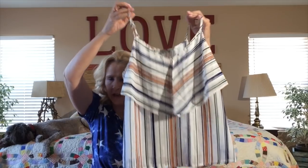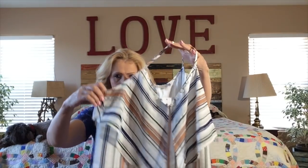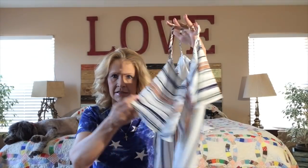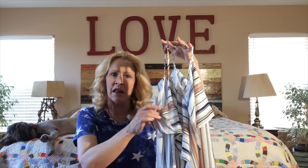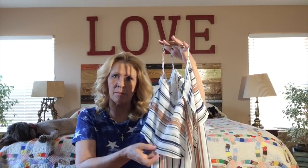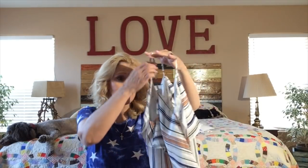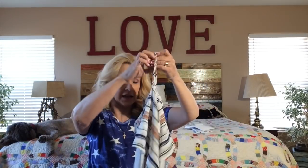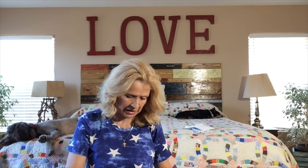So this is a tank, and this is not a cold shoulder. It's just a tank, and it's got this panel. You know, I'm kind of liking this. I've seen a lot of women model tops that have this long piece of fabric, sometimes a ruffle here, and I think it's pretty attractive. I don't know how attractive it will be on me with a larger bust, but I'm excited to try this one.